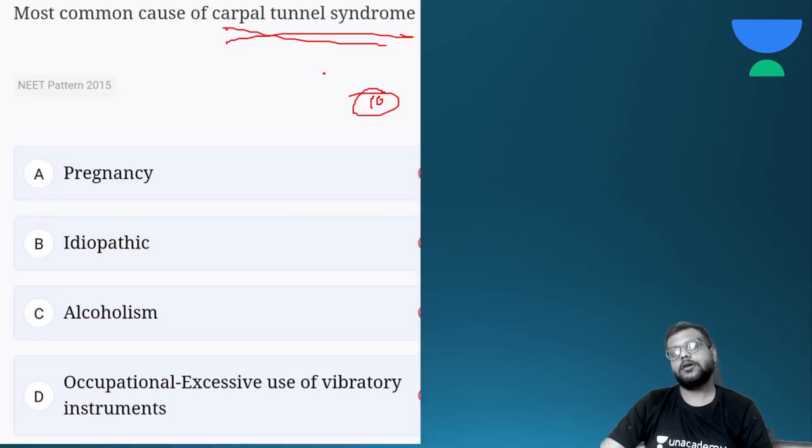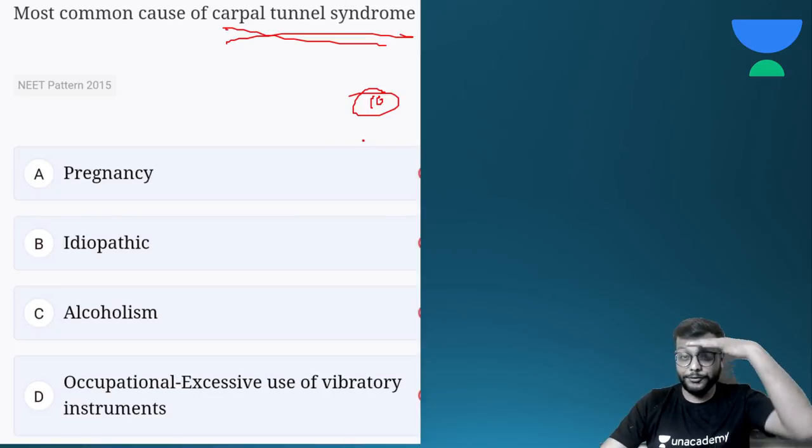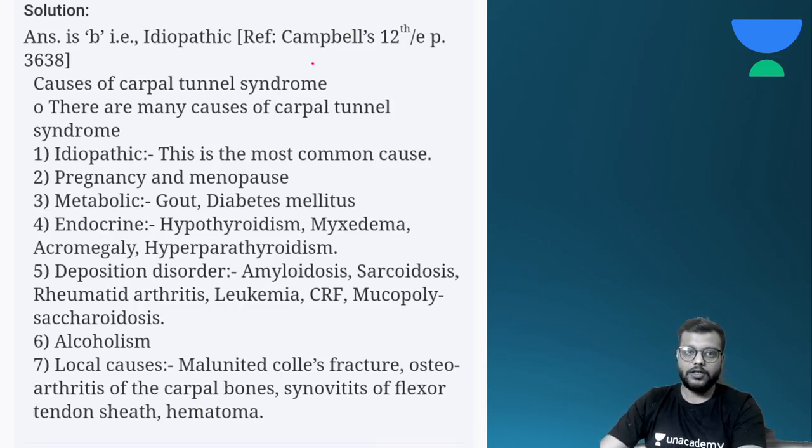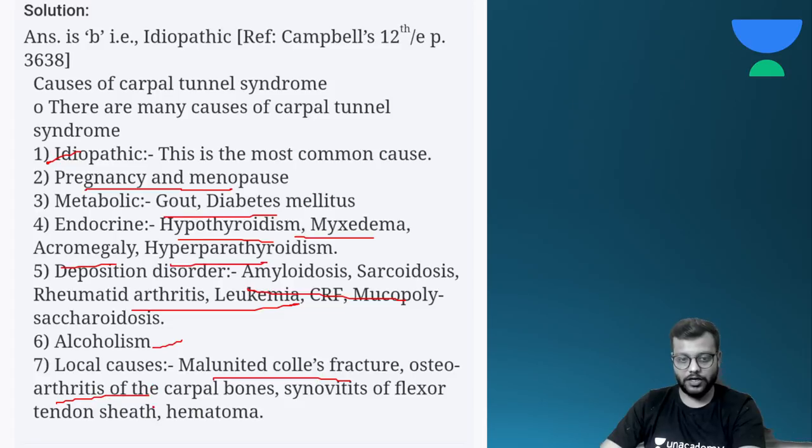Okay, the most common cause of carpal tunnel syndrome is... giving you 10 seconds. The most common cause of carpal tunnel syndrome is idiopathic. Okay, there are many causes of carpal tunnel syndrome. Most common is idiopathic. It can be due to pregnancy or menopause, or metabolic diseases like gout or diabetes, or endocrine like hypothyroidism or myxedema or hyperthyroidism, acromegaly. Okay, and other disorders like amyloidosis, sarcoidosis, leukemia, arthritis, rheumatoid arthritis, alcoholism, and malunited Colles fracture, osteoarthritis of the carpal bone and synovitis, hematoma, etc. Okay, so the most common still is idiopathic, where there is no cause identified.